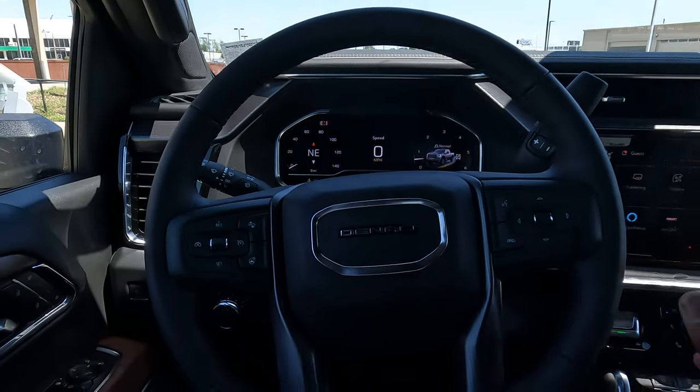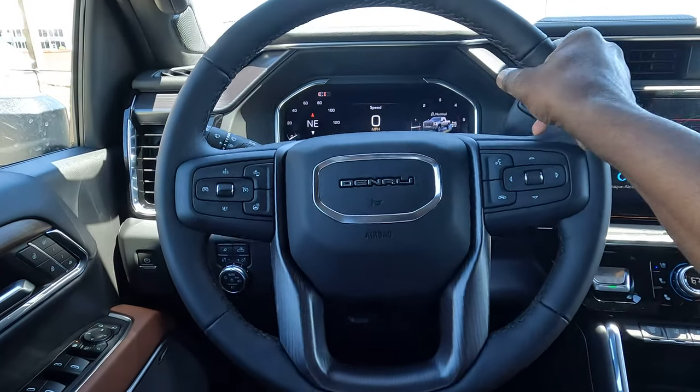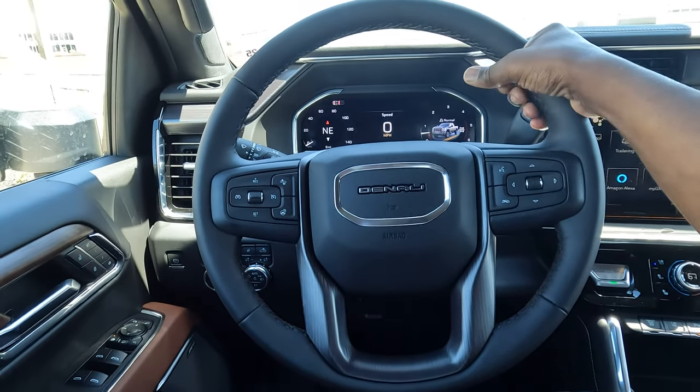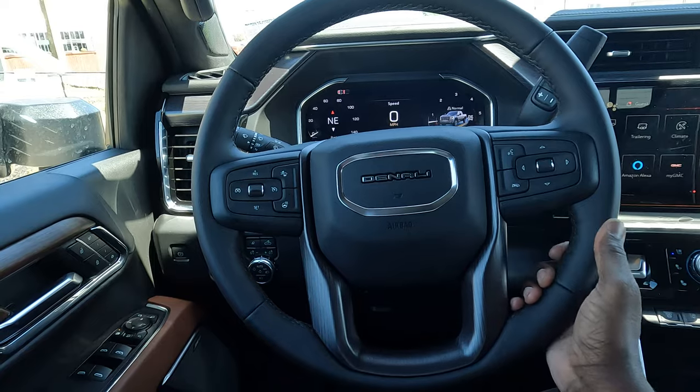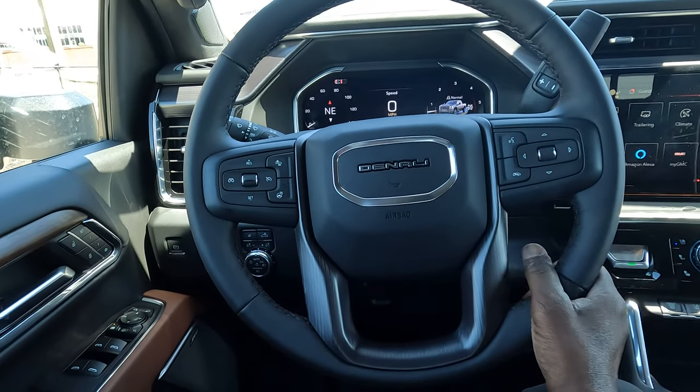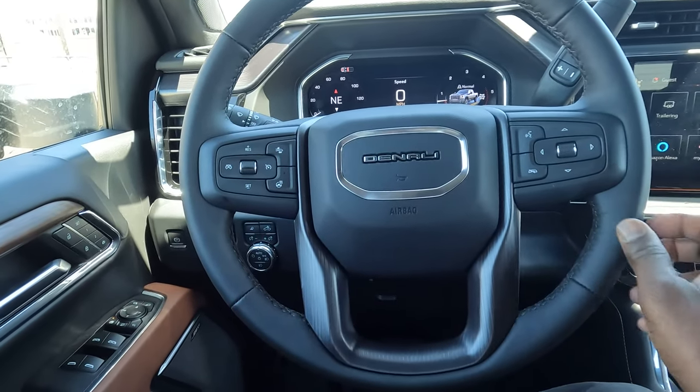Steering wheel, three-spoke steering wheel. Feels good in the hand. Not very thick, though. I would expect it to be a little thicker for this size of vehicle, but it does feel comfortable in the hand. Not overly soft, not overly hard.